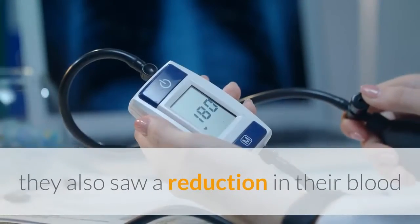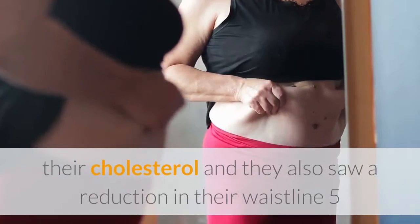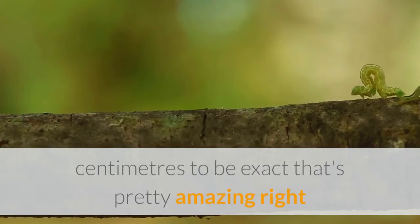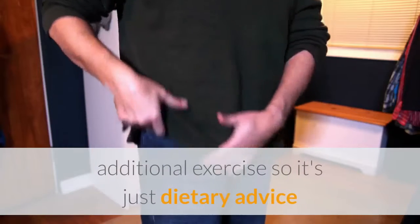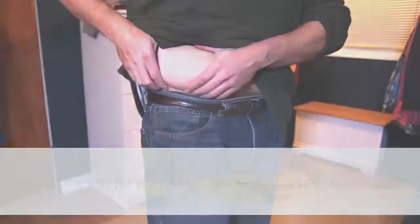They also saw a reduction in their blood pressure, a reduction in their cholesterol, and a reduction in their waistline, 5 centimeters to be exact. That's pretty amazing, right? And this is without any additional exercise, so it's just dietary advice. So without further ado, let's learn the diet.